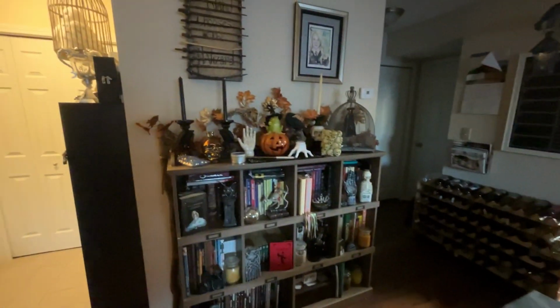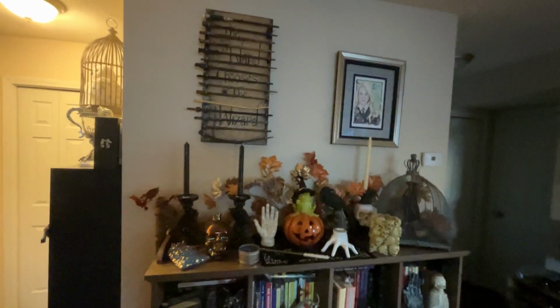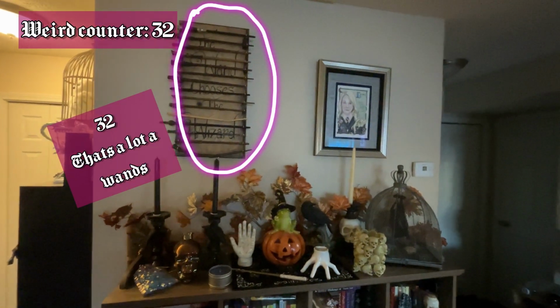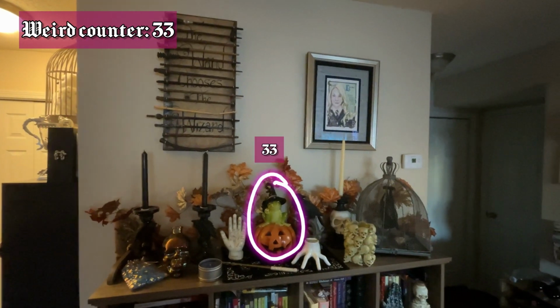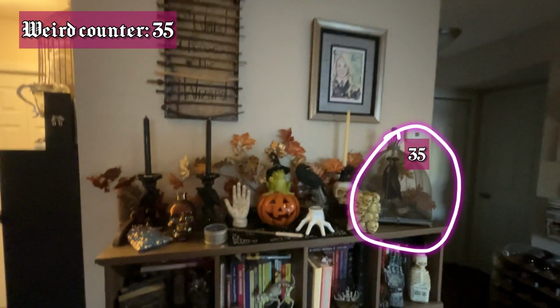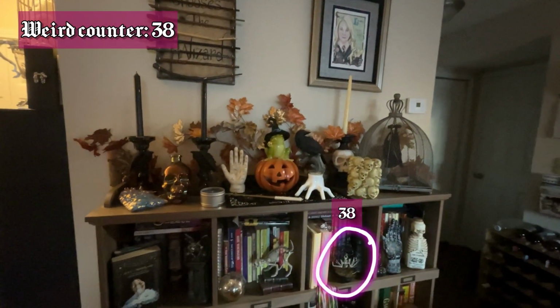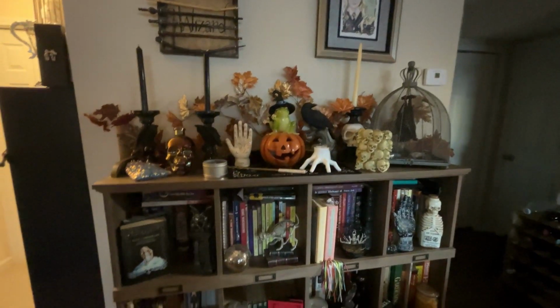And now we have our haunted bookshelf. Got that all set up for Halloween. I've got my wand collection up above and a beautiful picture of Luna. And at the top, I've got my pumpkin frog standing center. There's the catacomb luminary we just made in a recent video.